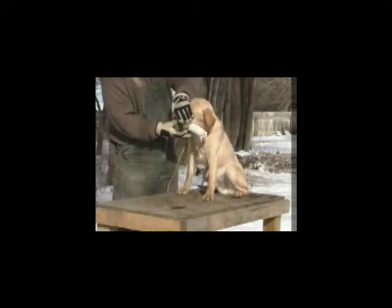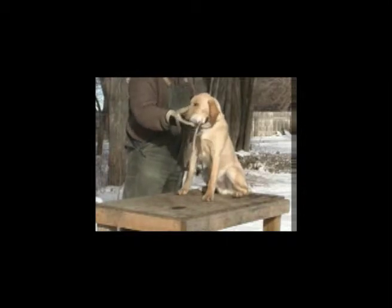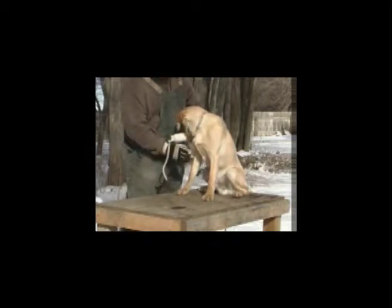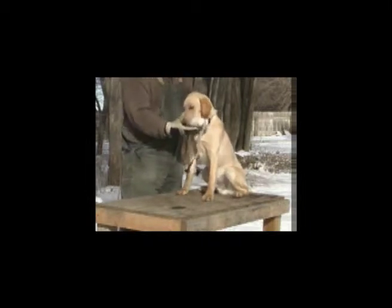So the first step in the process is just to teach them to hang on. This is actually the first time this dog's been on the table and held a bumper. It's not natural to just stick something in a dog's mouth and have them hold on to it.